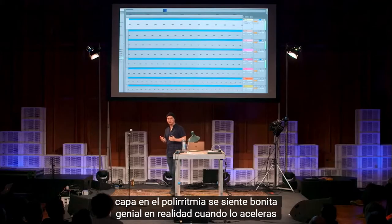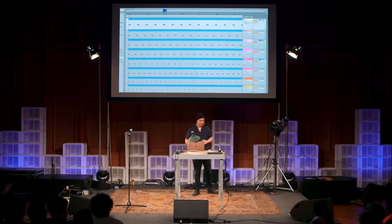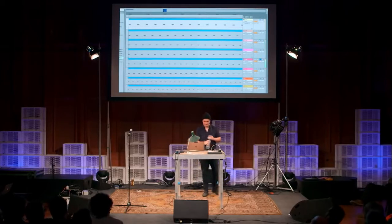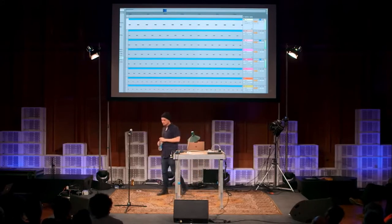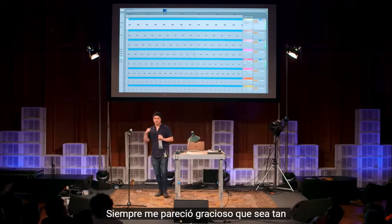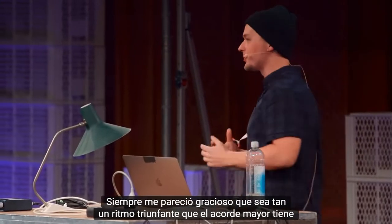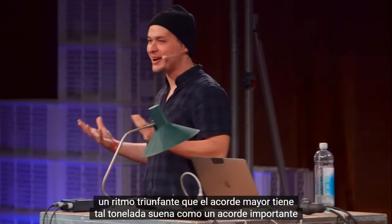Feels pretty cool, actually. When you speed it up... I always found it funny that it's such a triumphant rhythm. The major chord sounds like a major chord.